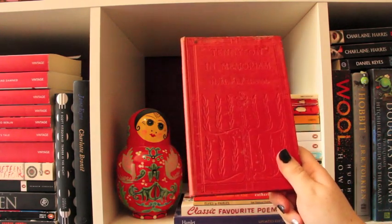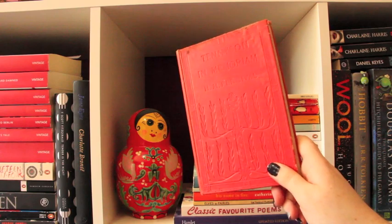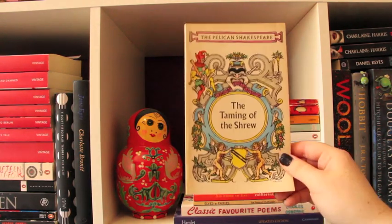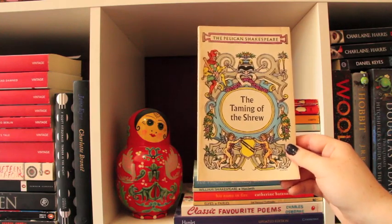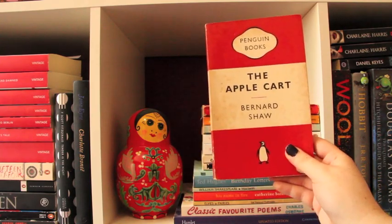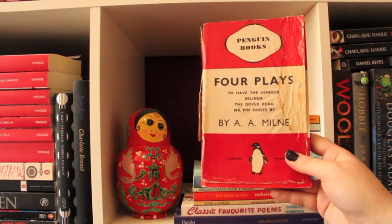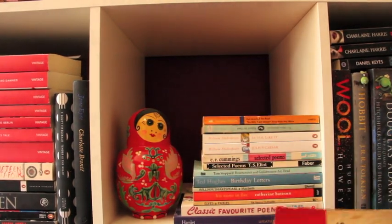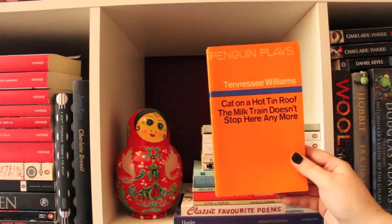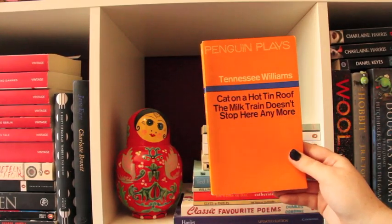This is Tennyson's In Memoriam. I don't know if you can see it, but it has this gorgeous embossed cover on the front, and it's so pretty. Another copy of The Taming of the Shrew, because I think this little vintage cover is just adorable. The Apple Cart by Bernard Shaw. 4 Plays by A.A. Milne, where the dust jacket is in really terrible condition, but the actual book itself is in gorgeous condition.